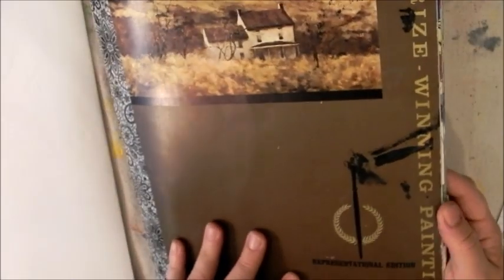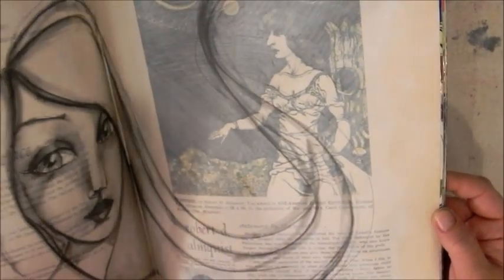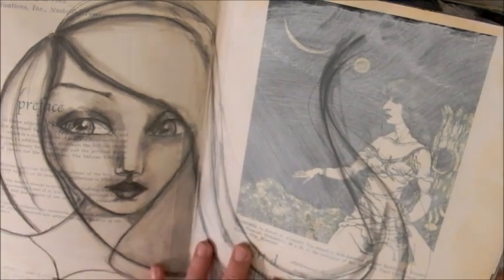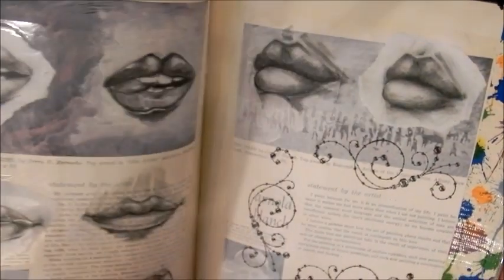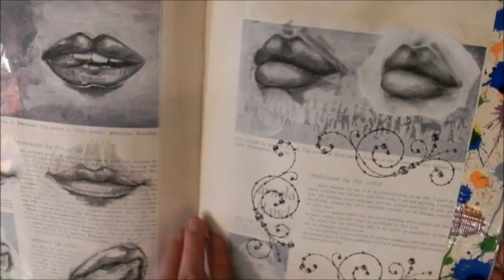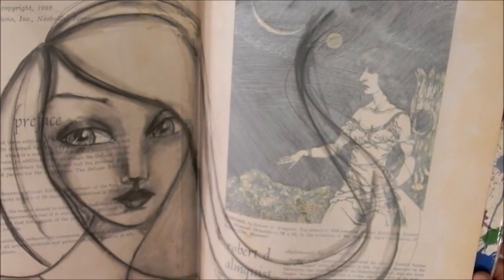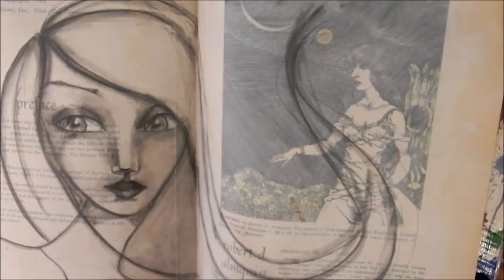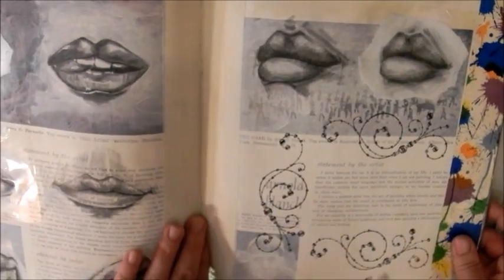And this is an old journal that I'm working in right now. I got it at this cool vintage store in Pittsboro, North Carolina, which is about 20 minutes from me. And I've prepped each page before I draw on it. This is from 1962, I believe. Yeah, 1962. But it's really old, so it needs some reinforcement.